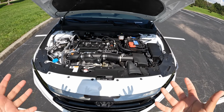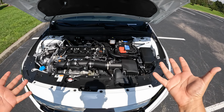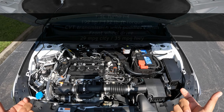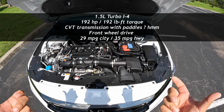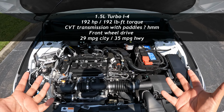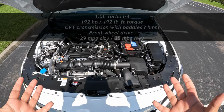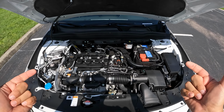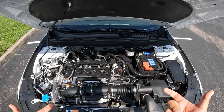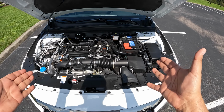So here, it's such a brand new car, we have the 1.5 liter turbocharged inline 4. This is producing 192 horsepower and 192 pound-feet of torque. Basically the same number. The torque is produced at 1600 RPM, so it's got pretty good torque down low. Now this is paired to the CVT transmission, unlike the 2-liter engine, which got 252 horsepower and is paired to a 10-speed automatic transmission.